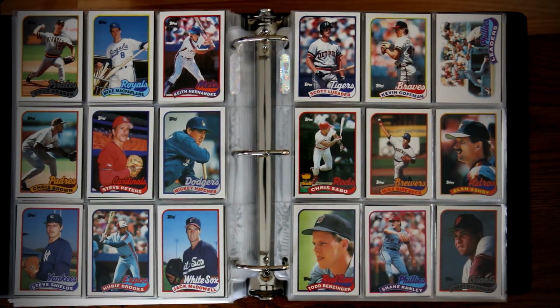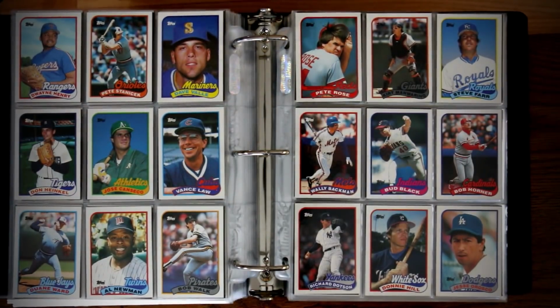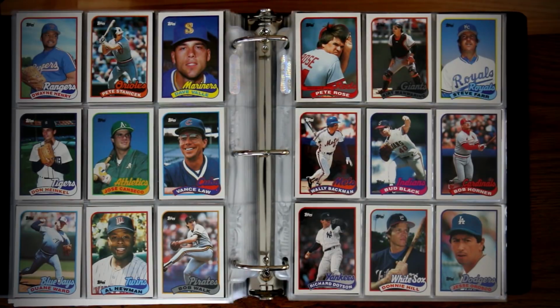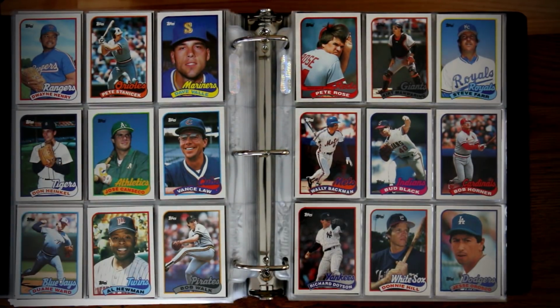Chris Sabo, he's the type of guy, if you were growing up in the early 90s and you were a kid wearing glasses and Rec Specs, you looked up to Chris Sabo. He had himself some good years. Got all sorts of great stuff here. You got Pete Rose. I remember my dad telling me about him betting on baseball back when we opened it.